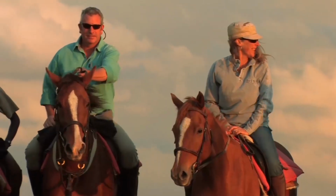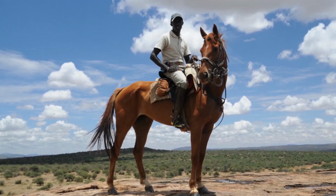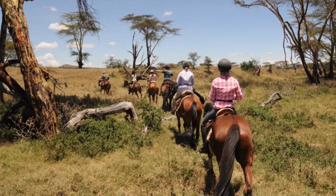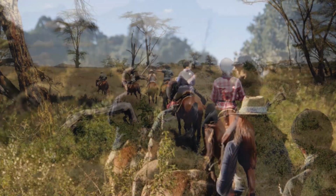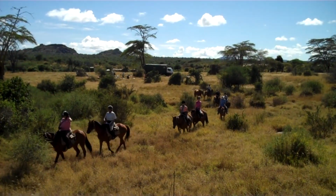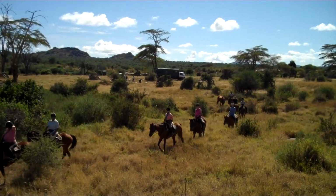So the horses that we use, you can see behind me, they're polo ponies. They vary in height between about 14 hands and 15'3"-ish, and they're absolutely gorgeous. They're perfect for this terrain. They're sure-footed when you're going over the hills. They're great at a canter when you get onto the plains. Really safe, really honest, and a beautiful ride.